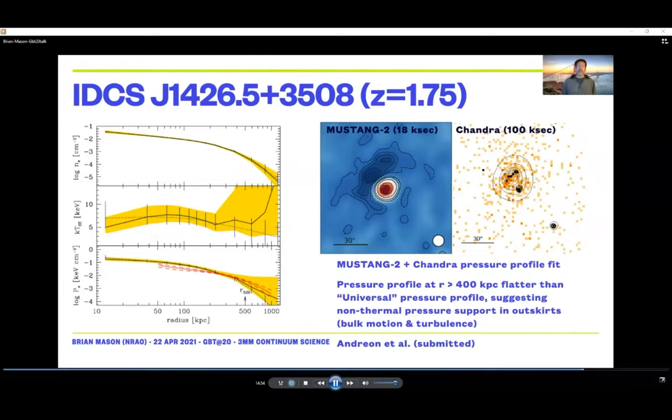And lastly, this is a project led by Stefano Andrian studying a very high redshift cluster. This is a cluster at a redshift of 1.75. The Mustang image is shown in the center here. This was from about 18 kiloseconds on source. And the Chandra image of this source is on the right from 100 kiloseconds of Chandra time.